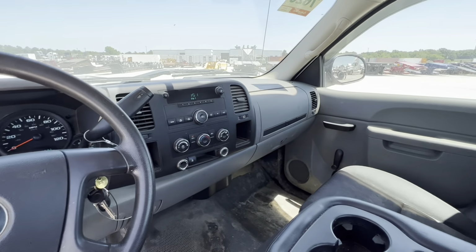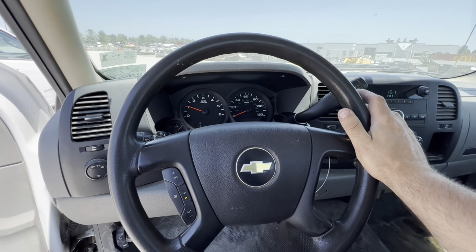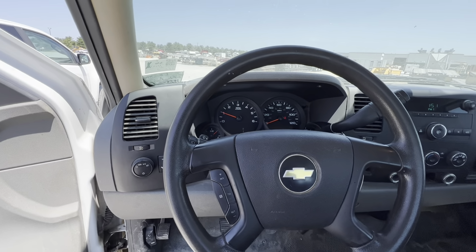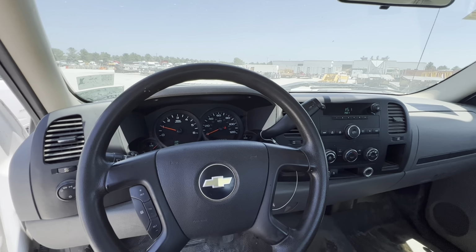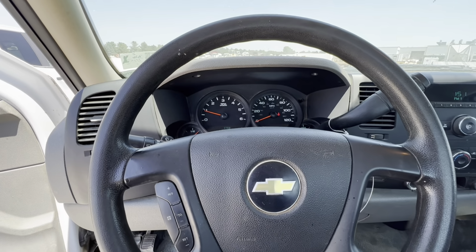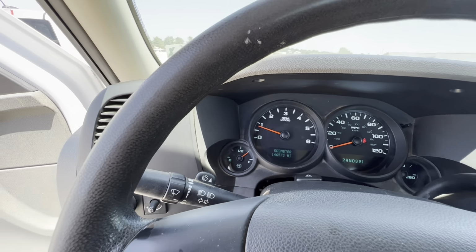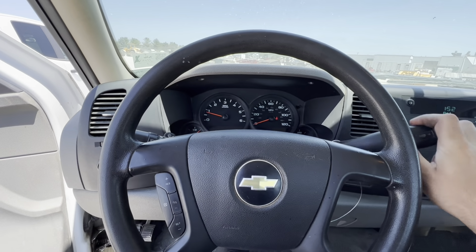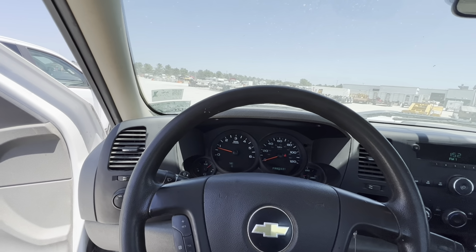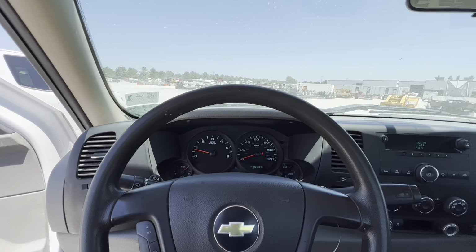So what do we got? Basic work truck, manual windows, but we have working air conditioning and we have cruise control. And I don't know about anybody else, but if I have AC and cruise, I'm pretty happy. No dash lights and 146,000 miles. It's probably got $110 worth of fuel in it too. You're not really allowed to drive anything around when you're out here, but you can go forward, back it up, do short little tests.